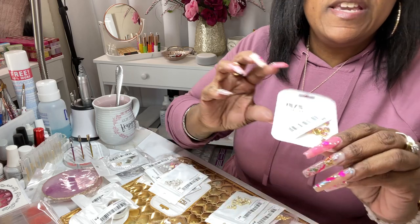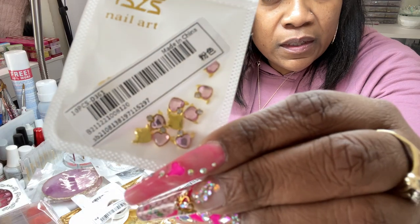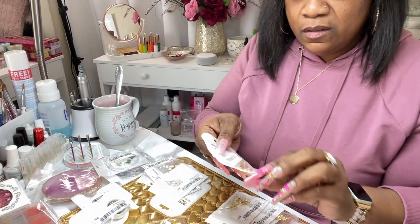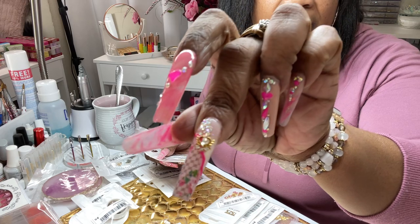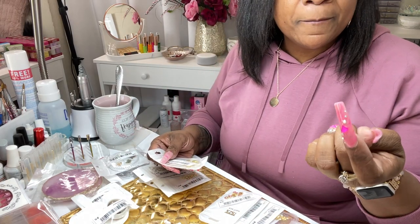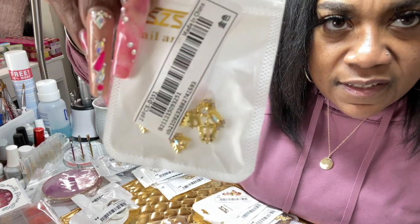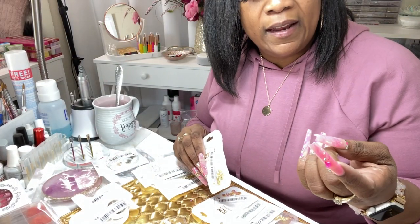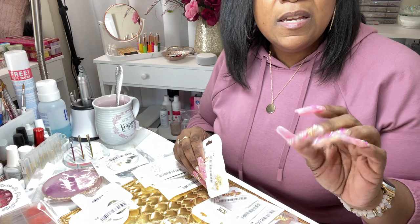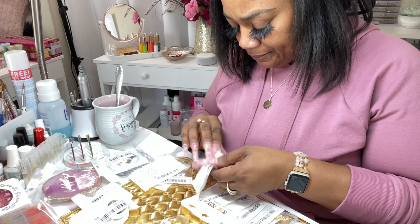Okay, so these are pink hearts with wings and one little stone. See that? Those are cute too. Those are kind of simple. This right here is the same thing that I have on my finger. It's the heart with wings on the side and the AB crystals. You see that? That's the same thing I had on my finger. The set that I bought these in only had like 5 pieces in it. So when I saw this pack, I was like, okay, that was cute. I'm gonna order some more. So I got that.